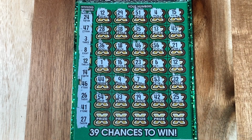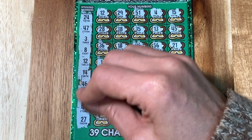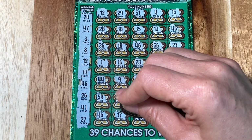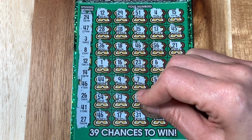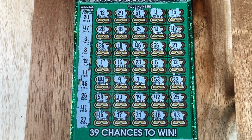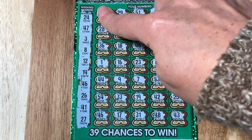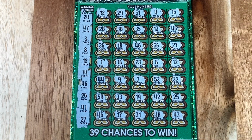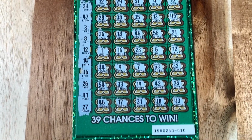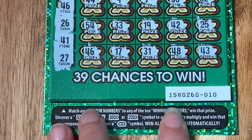All right. So we got two matches so far, at least that we've seen. Three matches. Anything else on this bad boy? 28 and 43. What is it? 46. And 46 again. And 46 and 12. Look at that. That's an interesting combination. 46 and 46 and then 12. I never know why they do that. Just use a different number. But anyway, who cares? As long as there's a nice win in there, I'm a happy, happy girl.